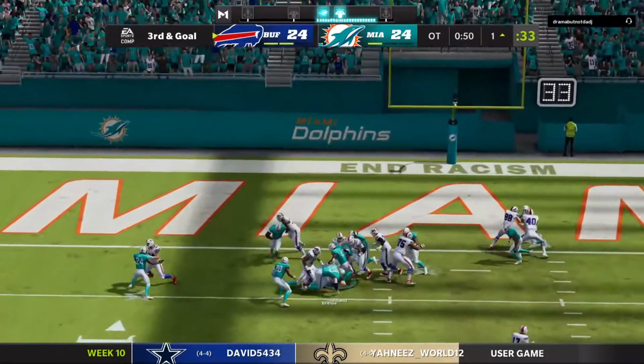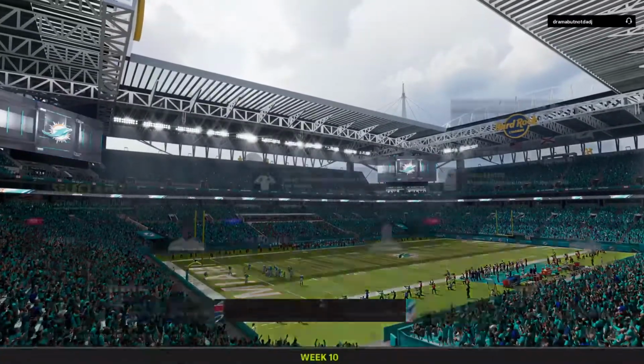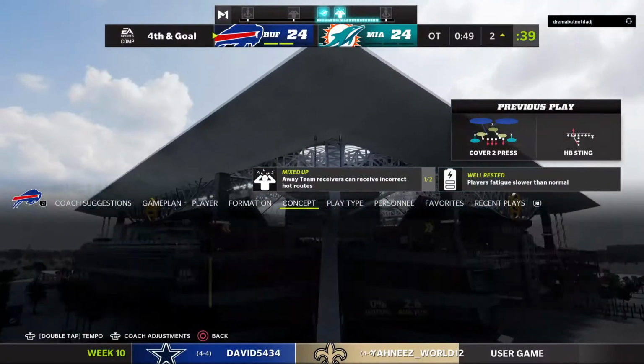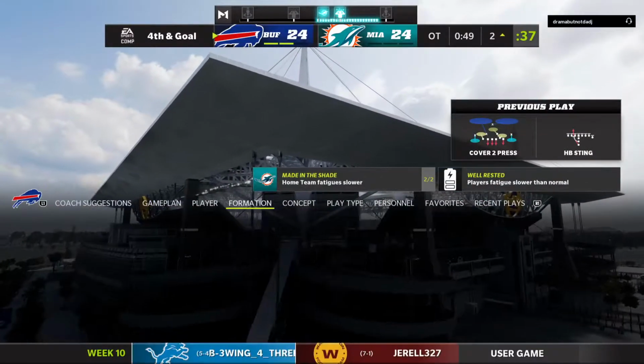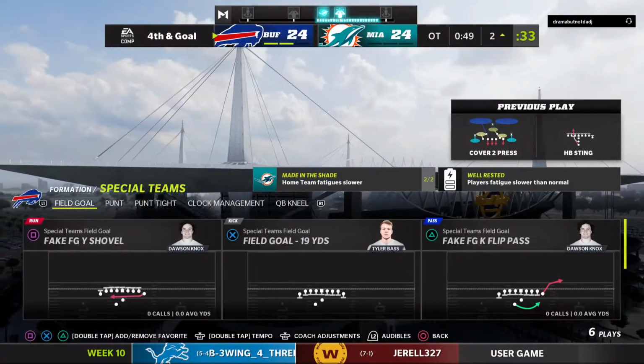They'll try to run with Breida. And that one goes nowhere from the start as he's met in the backfield and goes backwards. Now the defense will burn their third and final timeout. It'll be their second and final timeout, remember, here in overtime. We'll be back.